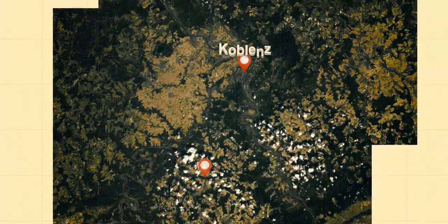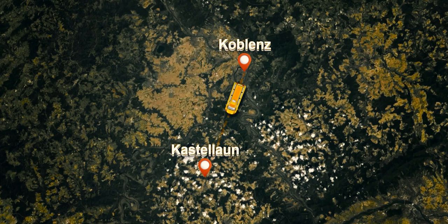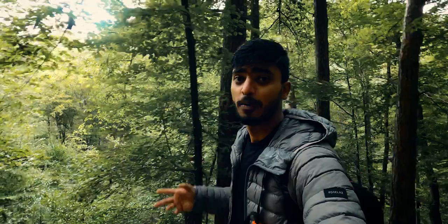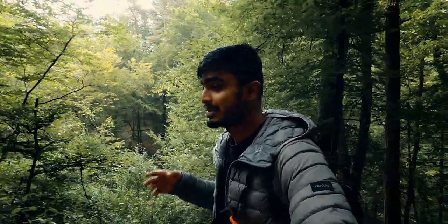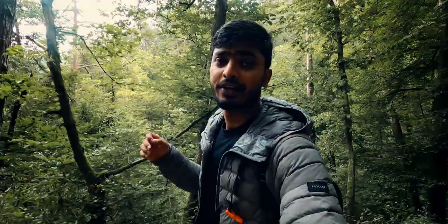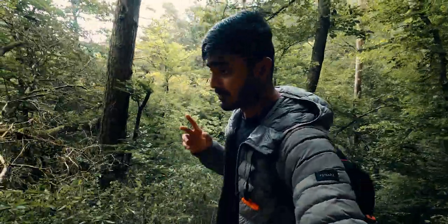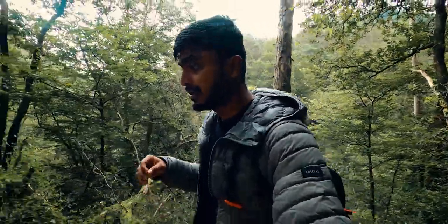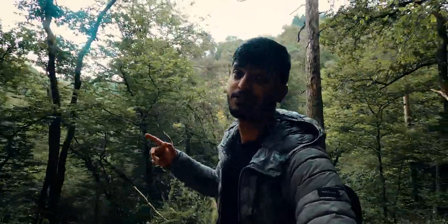Now to reach Geierlay suspension bridge, you can go to Koblenz, and from Koblenz train station you have a bus toward Kastellaun, and from Kastellaun you can take another bus towards Mörsdorf village. There is a special stop called Geierlay Besucherzentrum, and from that spot you have to walk around 1.8 kilometers. Then you will reach Geierlay suspension bridge.